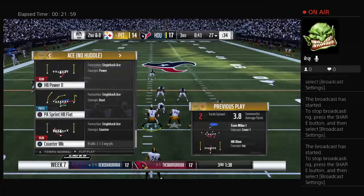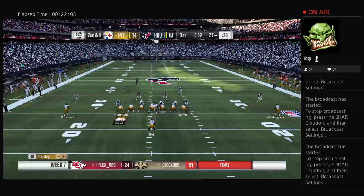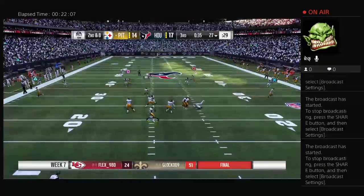So the last one, that didn't bother you too much last time? No, because it's exactly what you're supposed to do. You can't have good field position and not try to take advantage of it. Sometimes the defense makes a good play, too.